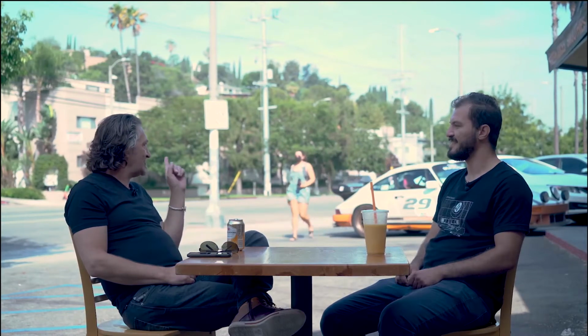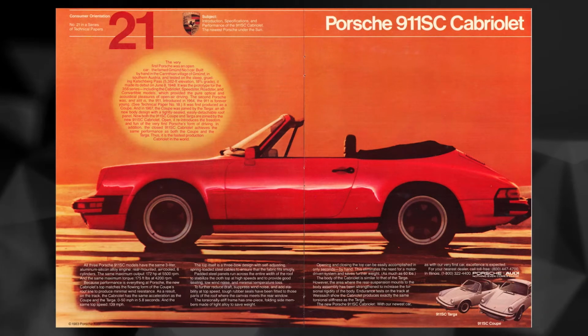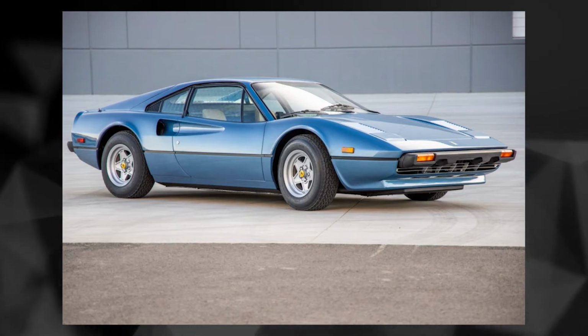I think on the Almanac Auto in 1983, the back cover was a red 911 SC. And I was like, oh my God, I'm going to go to America and I'm going to buy one of these. Of course, not knowing that they cost money, you have to work. In my mind, everyone in America could buy whatever they want. And I remember on the same cover, it was a light metallic blue 328 or 308 Ferrari. I was in love with both of them.